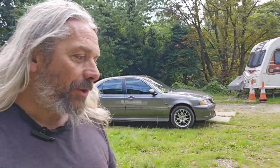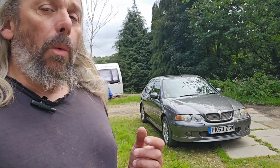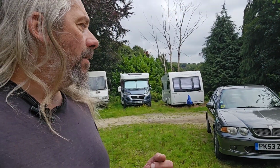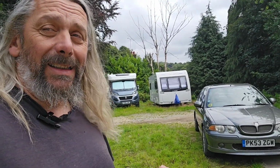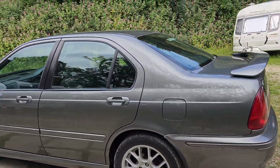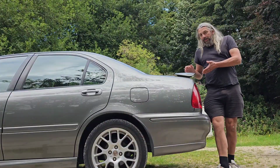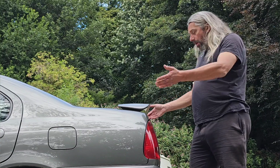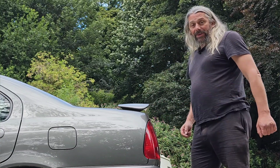That's Allegroman, and this is his car. What's going on here essentially is a no-nonsense sales pitch for somebody else's car. You have probably gathered by now that what you are looking at is an MG ZS 120 in X-Power Grey. Look, it's the booted version. We like the booted version. See the spoiler on the boot, the spoiler that we like to see on the boot.